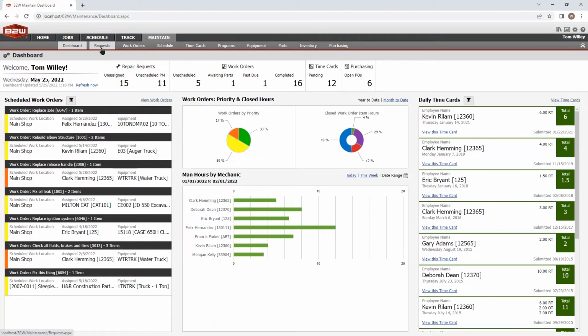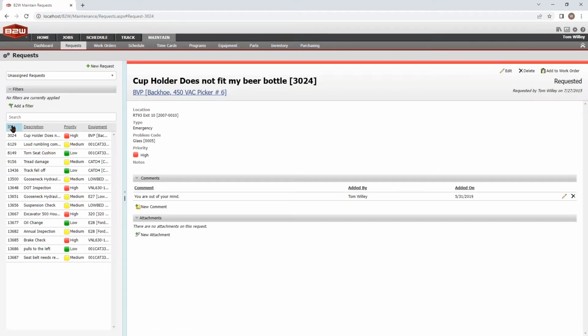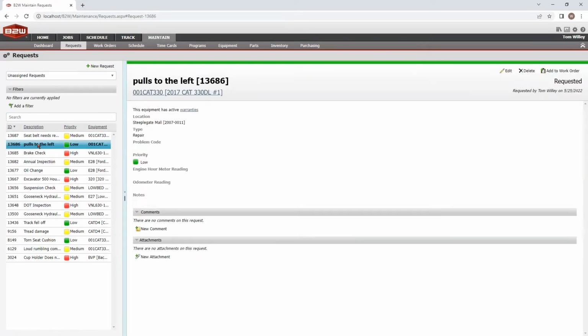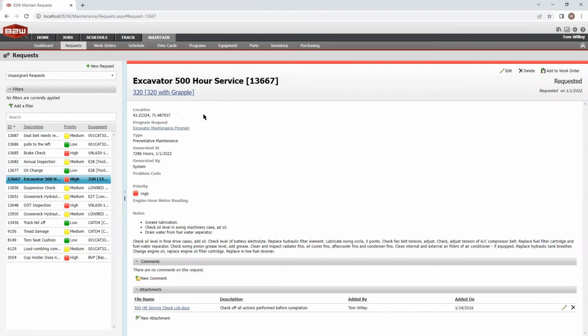But in this case, I'm going to go right to the requests. So just as we talked about, it's a single place where these requests can come in. I'll see here's the pull-to-left that came in from the track users. Right next to it is seatbelt needs repair that came in from B2W Inform. And I also can see preventive maintenance items that have been generated automatically by the system. So again, a single place where now instead of someone having to go and get the information, it comes directly to you. So significantly fewer steps, a much more efficient workflow.